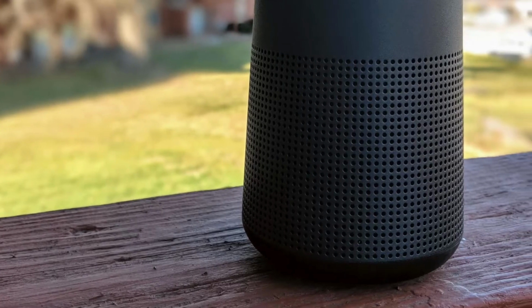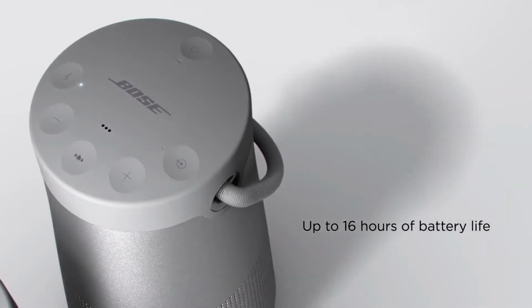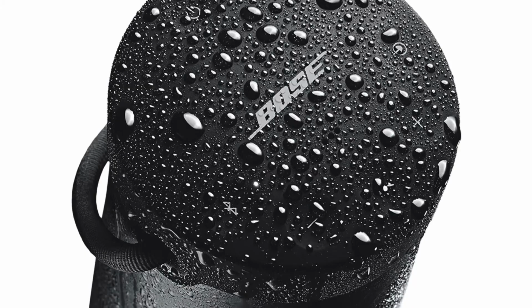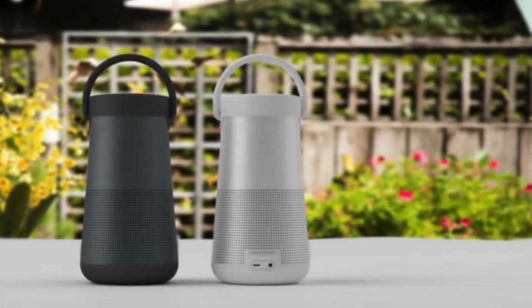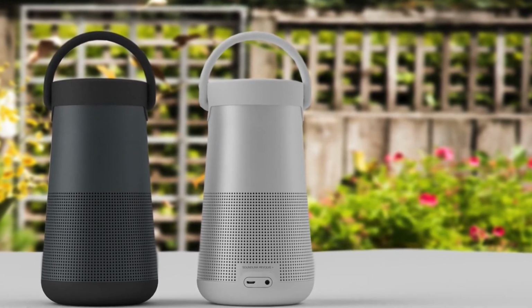As for the battery life, the Bose Revolve Plus will last up to 16 hours on a full charge, which is more than enough for most parties. To conclude, for a Bluetooth speaker with such a small size, the Bose SoundLink Revolve Plus certainly has the best audio experience possible, and it's one we'd highly recommend.